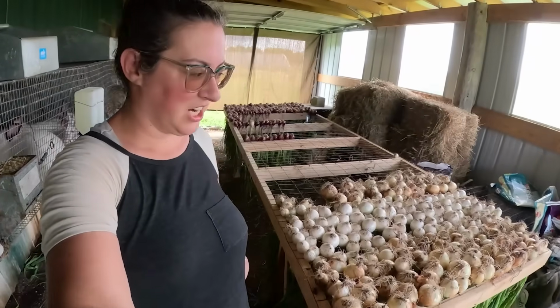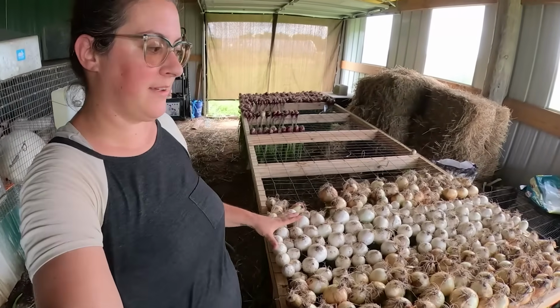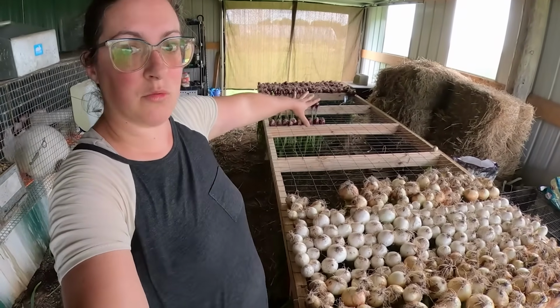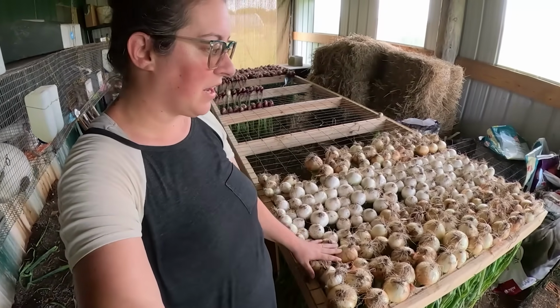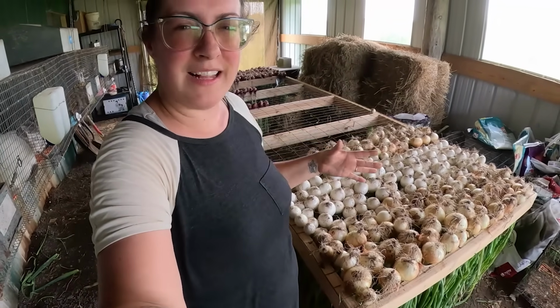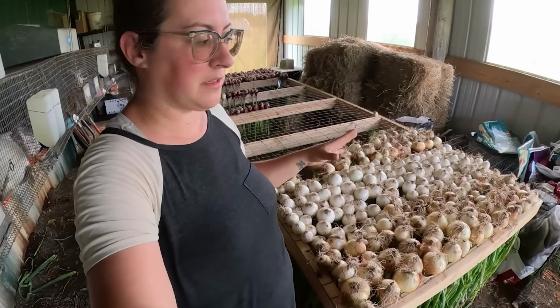So in my barn here is where I have some of the onion harvest. This is half of the greenhouse worth of onions. And honestly, I've been very pleased with the size of the onions, considering how imbalanced and how fresh and new my soils are in there.